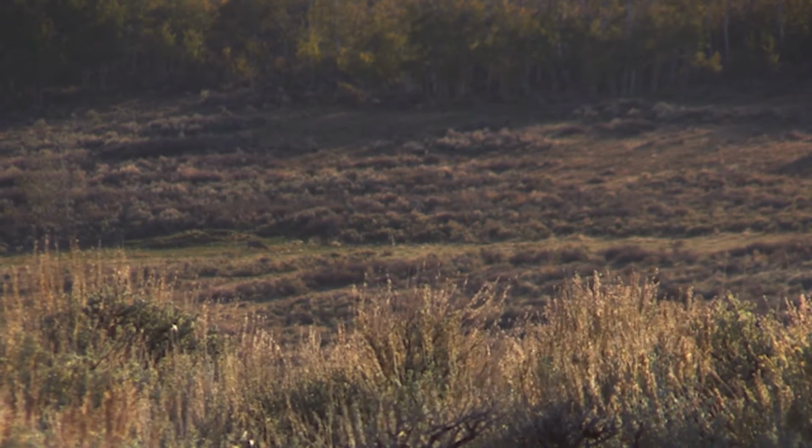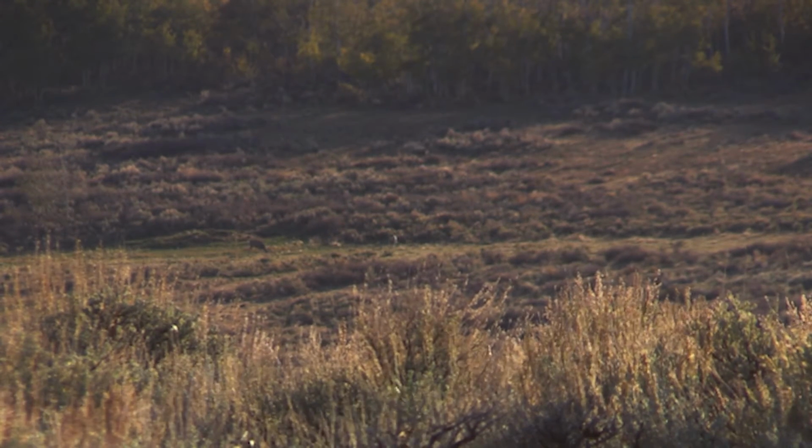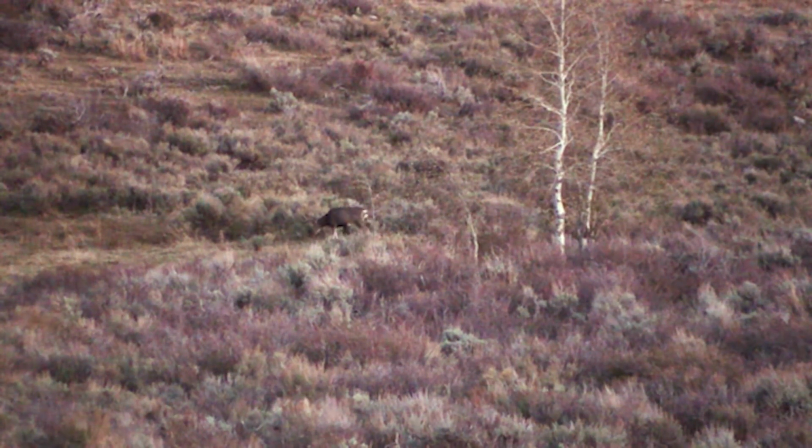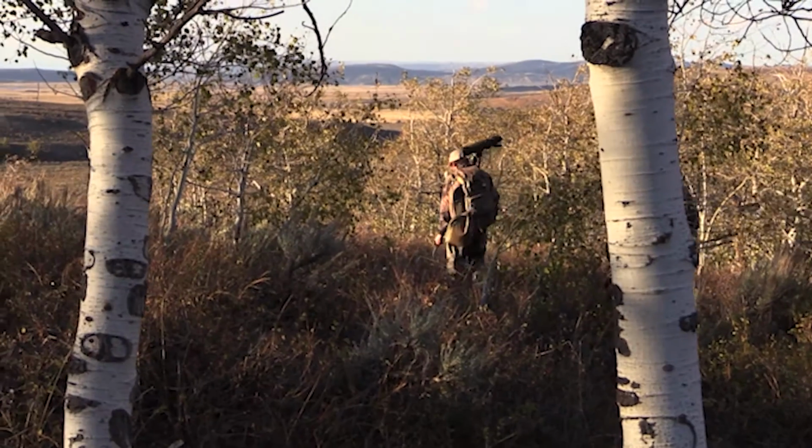It was late afternoon when we started seeing deer up and feeding. So we started covering the area. And just before dark, we spotted the buck feeding. Brett quickly took us on a stalk down through the aspens and into a position to take a shot.